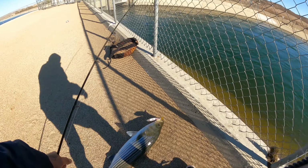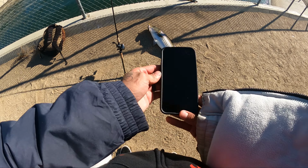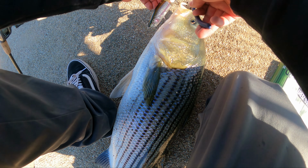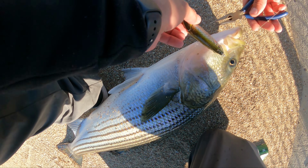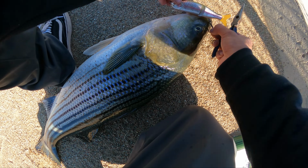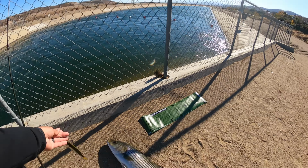Let's see him. Woo! Yo, yo, look at this, look at this, holy moly, oh man. I'm shaking, dude. This dude is huge. He wasn't going nowhere. On the River2Sea S-waver, baby. Let's see how long he is. This dude is for sure bigger than 30 inches.